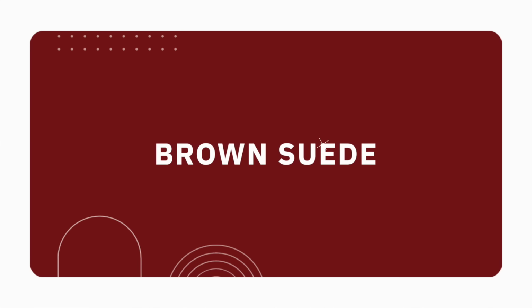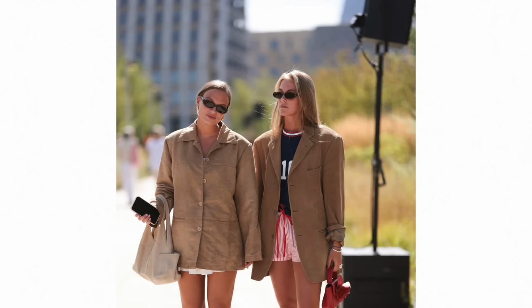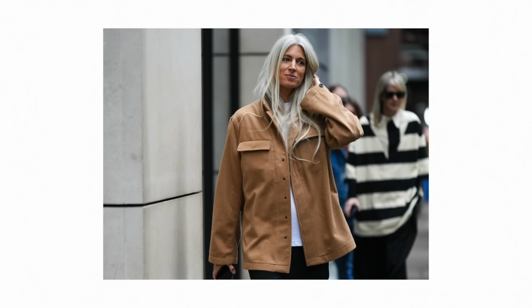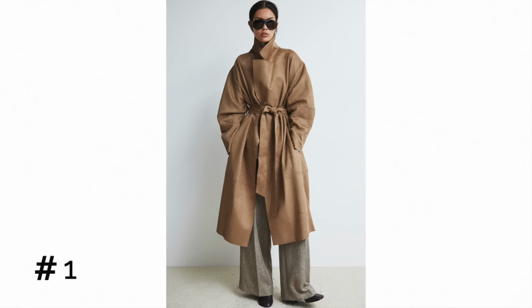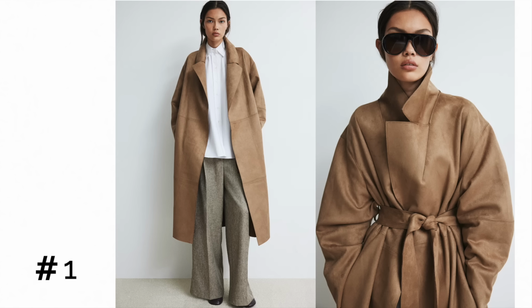Now, one of the biggest trends that is happening this season, and I've actually seen some in store in Mango, Zara, a few of the different chain stores that I've looked in, but I also have seen this in some of the thrift stores, and that is brown suede jackets and coats. In particular, they seem to be embellished, whether they're studded or fringed, but brown suede is definitely having a moment right now. And if there was one particular style of jacket and coat that is trending, it would be a brown suede.